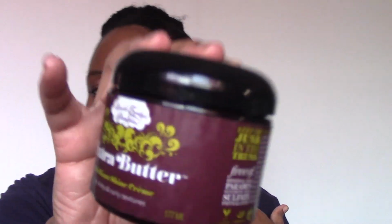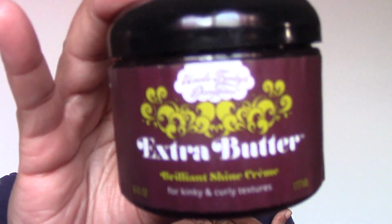This is my first full jar of this, but before I had gotten the sample pack, and I thought enough of it in the sample pack to get this. So it was fine. It's fine for my hair. It's just once you find better, it's hard to go back to certain things. And that Camille Rose spritzer, which I feel like I'm going to be referencing quite a few times in this video, it's just better for my hair. So yeah, I won't be getting this Uncle Funky's Daughter Extra Butter.